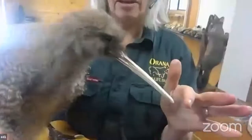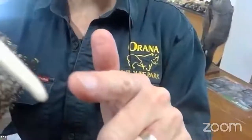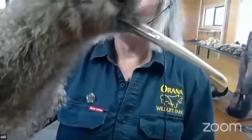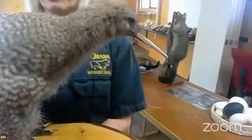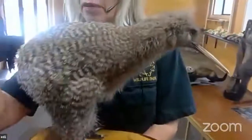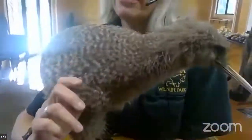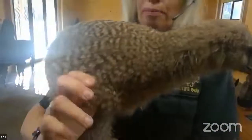Right down here are its nostrils, right down there on the tip of the beak. Now, I said you can't see any wings, but it does have some. If I put my thumb just under here, I can actually feel the remains of a wing.